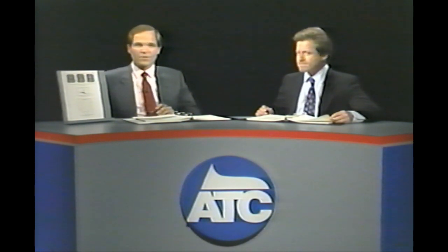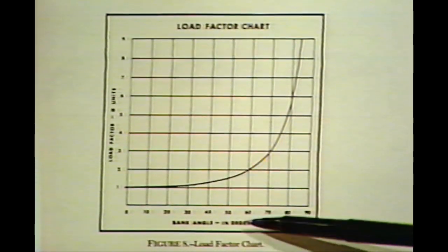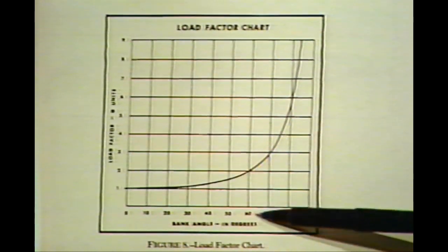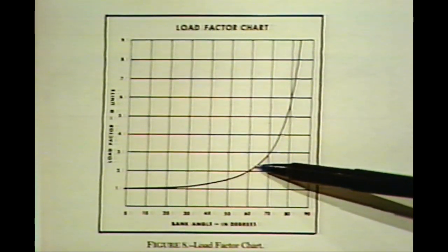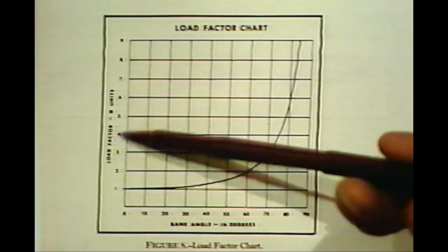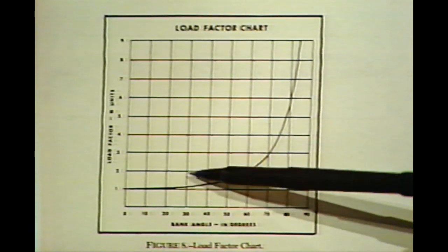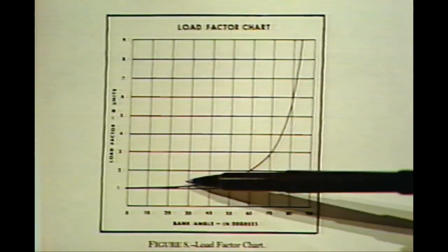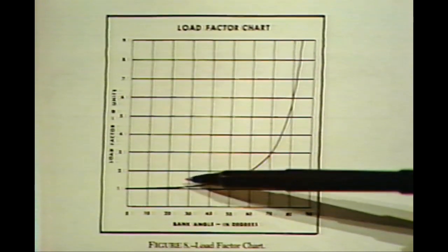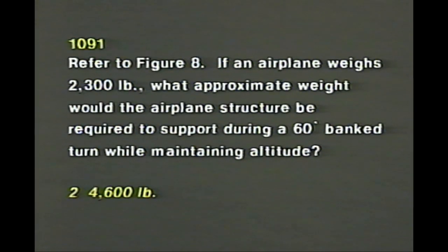And so that's all we have to do: we look at our figure 8, and we'll see that during a 60-degree bank turn, if we read up to the curve and then over to the side, the load factor, as they say here, is 2. So for a 60-degree bank turn with a load factor of 2, we just multiply that 2 times the aircraft weight, which was given as 2,300 pounds. That's 4,600 pounds. Answer number 2.